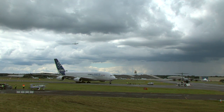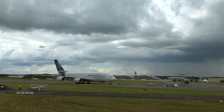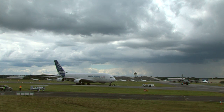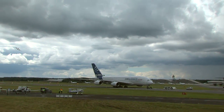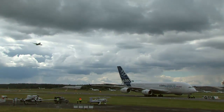A350 coming round back towards us. Why haven't they got iFly A350 dot com on it? I asked you that yesterday, you still haven't come up with the answer. So now letting the 380 go back into its roost, the A400 on the north side, waiting its turn to display.